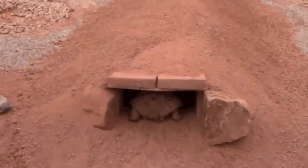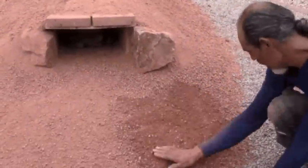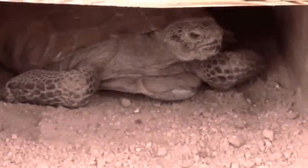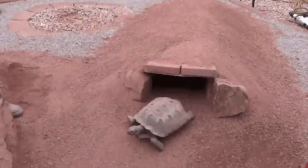And look at Roxy up here. She says, oh, this is great. Now I've got it. That's how a tortoise should look, hanging out at the front of the burrow. Hanging out in it. I'm like, boy, oh boy. Hi, buddy. Right? This is great. Next year.